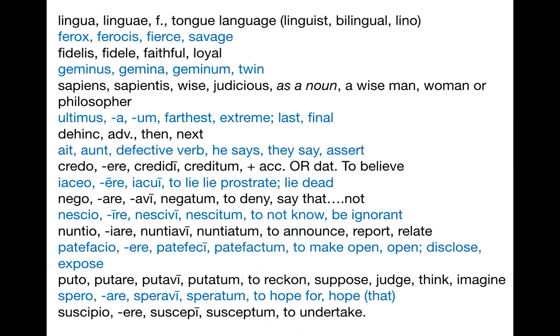Fidelis, fidele is just the adjective version of fides, fidei, which we already have. Geminus, gemina, geminum means twin. As an adjective, it's kind of weird. I guess twin is an adjective, like twin sister, twin brother. It's like describing sister or brother. Yeah, or like twin brother. Right, but obviously they're often used kind of in a noun-ish way, as any adjectives are.